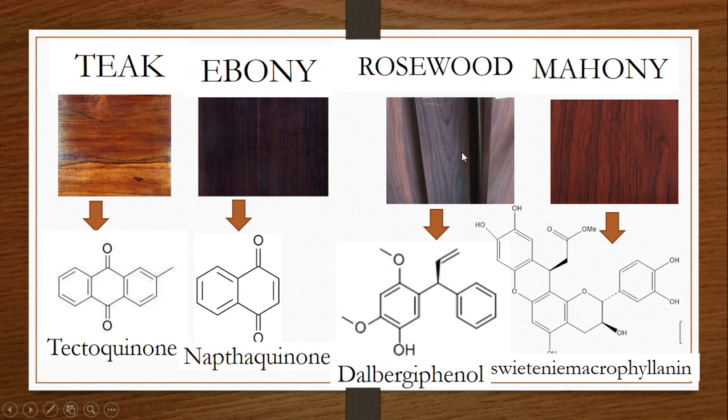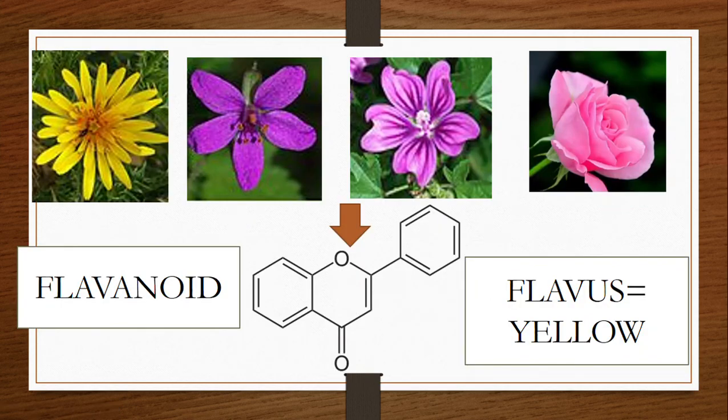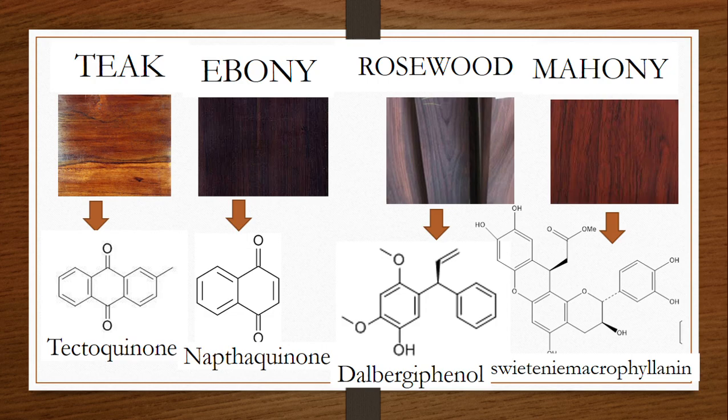In the case of rosewood, or in Indonesian sonokeling, dalbergiphenol is one of the extractives responsible for the rosewood coloration. So you can see here the color of the rosewood is purple. So the purple color is made from dalbergiphenol, and in mahogany, the red color is made from swietenia macrophyllin. Dalbergiphenol and swietenia macrophyllin belong to flavonoids. So quinone and flavonoid are very important for the coloration of the flower and the wood.